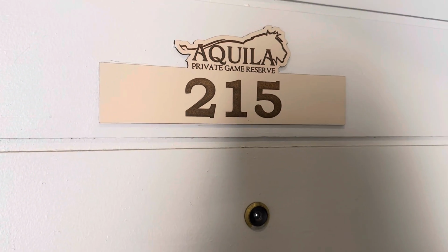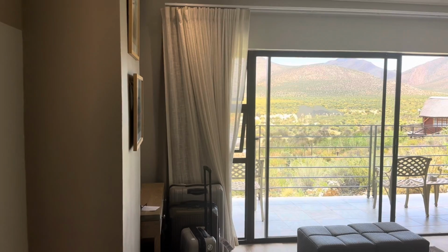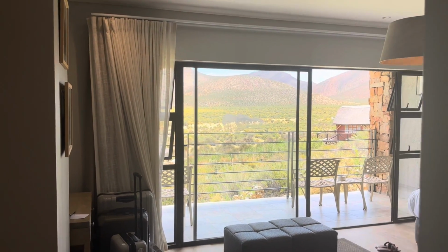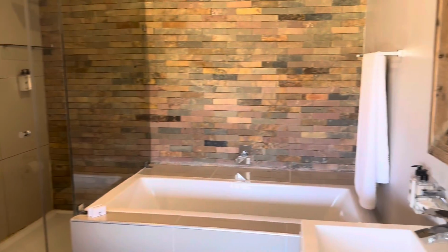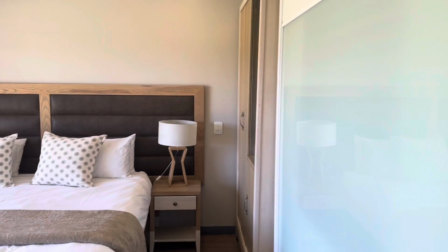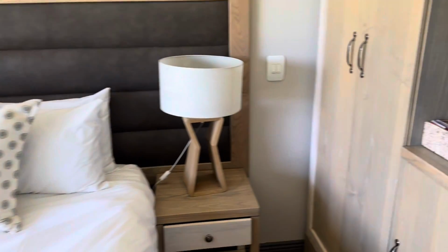We stayed in room 215 and it was a pool view room. We thought the room was good and quite spacious because we do like to just live out of a suitcase. We were only at Aquila Game Reserve for one night, which we thought was more than enough. We got a really comfortable double bed and we had a bathroom with a separate shower and bathtub, which we really enjoy.